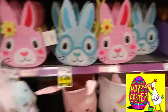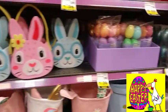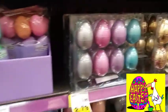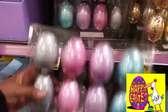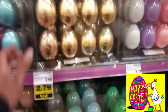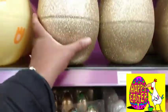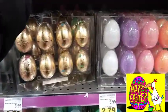In Kroger shopping for Easter baskets. Ooh, they got the Easter eggs, little containers. Those are cute. They got them in gold. Look at these. $2.79 to make the Easter baskets. Oh, look at the gold ones. The gold ones are cute. Look at these big giant eggs. Wow. Big giant golden eggs.